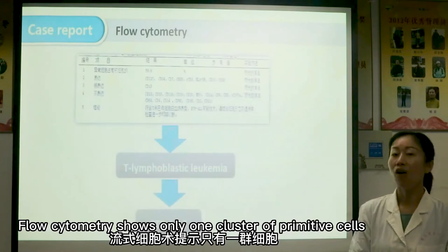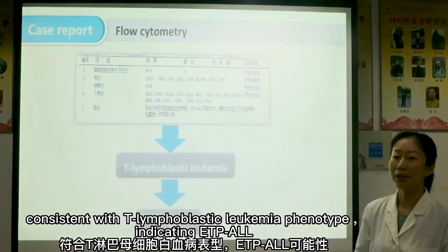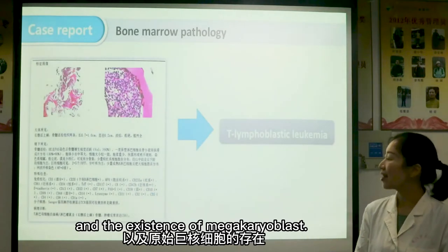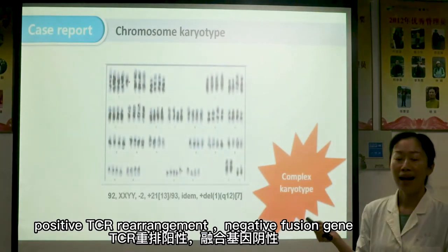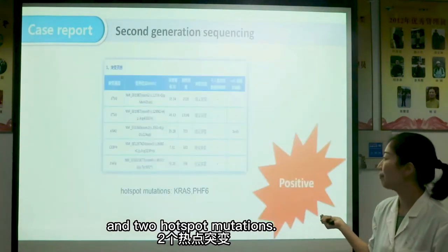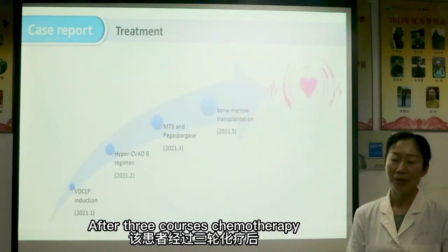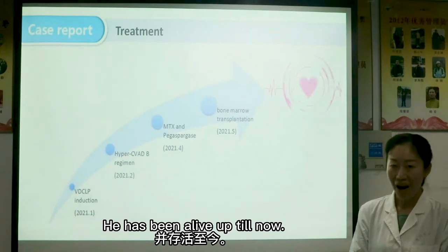Flow cytometry suggests only one cluster of primitive cells consistent with T lymphoblastic leukemia, suggesting ETP-ALL. The bone marrow pathology supports lymphoblastic leukemia and the existence of megakaryocytes. The patient had a complex karyotype and positive tissue arrangement, a negative fusion gene, and two hotspot genes. So the final diagnosis is ETP-ALL. After three courses of chemotherapy, the patient underwent a bone marrow transplantation and he has been alive up to now.